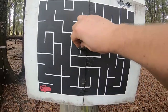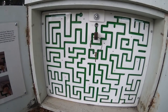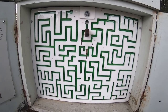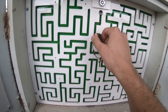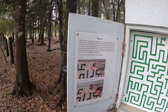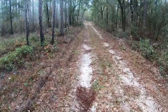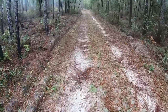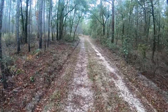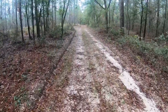The moment of truth. It's amazing. Amazing. I see what you did there. There's instructions for it. Oh. There's instructions over here. Right there was the snake. I completely missed the instructions. 400 feet to go down the sandy trail. Florida is known for its sand hiking trails.